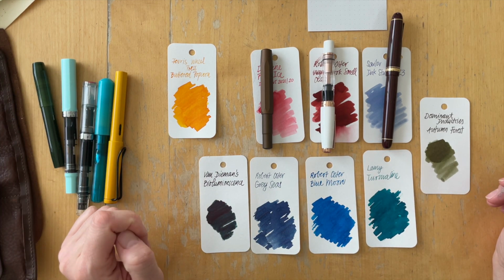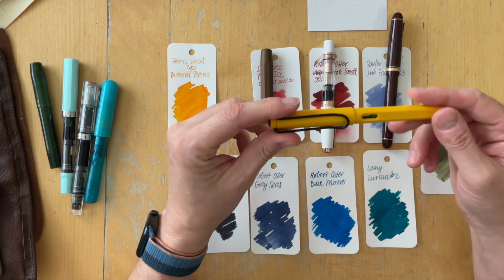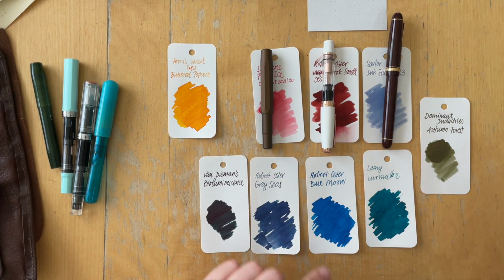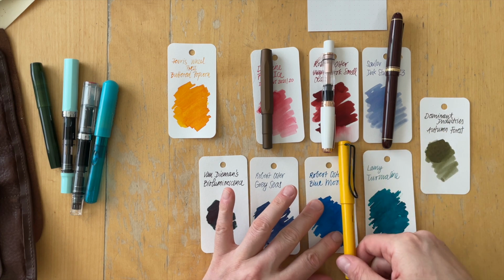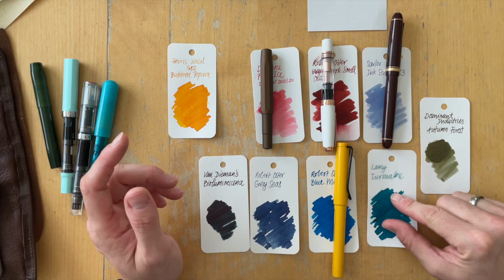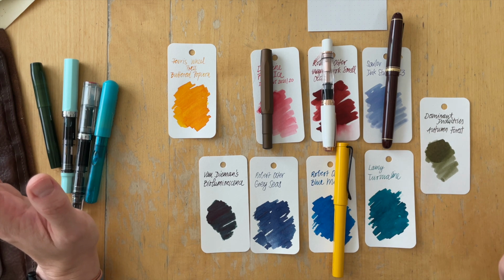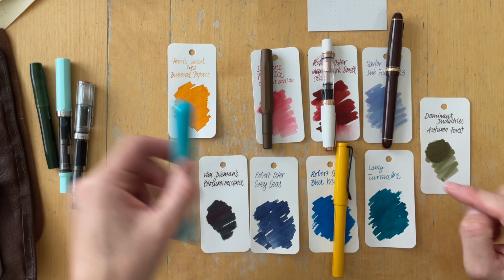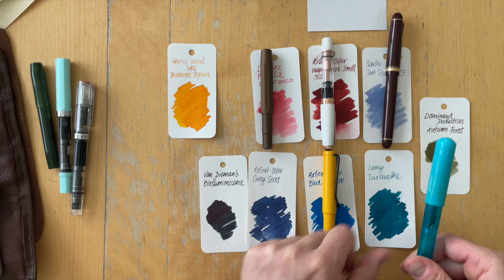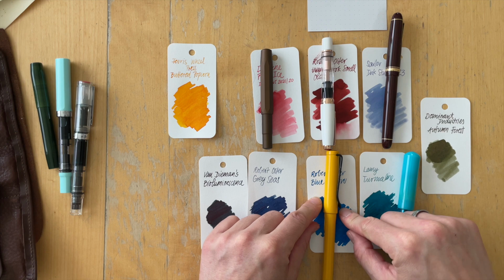1.1 stub needs an ink that is flowy-ish, that is not too dry, and so I went with Blue Moon. I have heard that Robert Oster inks tend to be more on the dry side, but Lamy inks are supposed to be on the dry side as well. So I thought, let's not risk it. I really wanted, maybe I could have used this, but I decided to ink up the Pelikano Junior with this. So then the Lamy is in here.